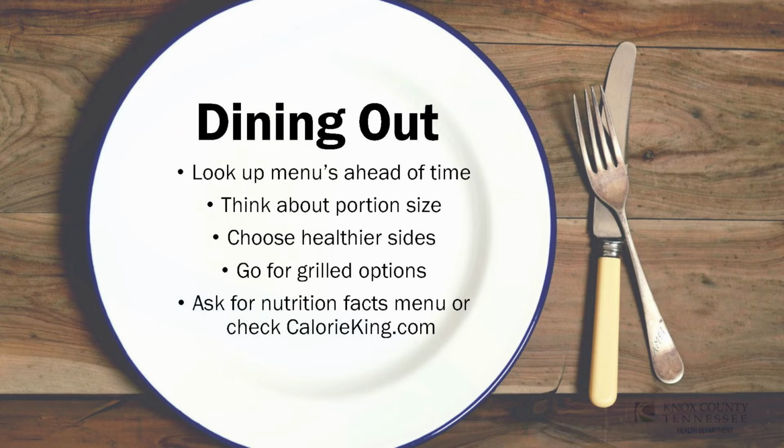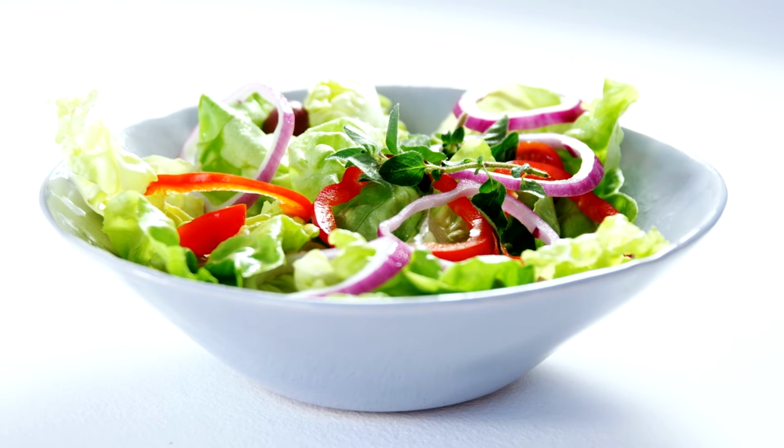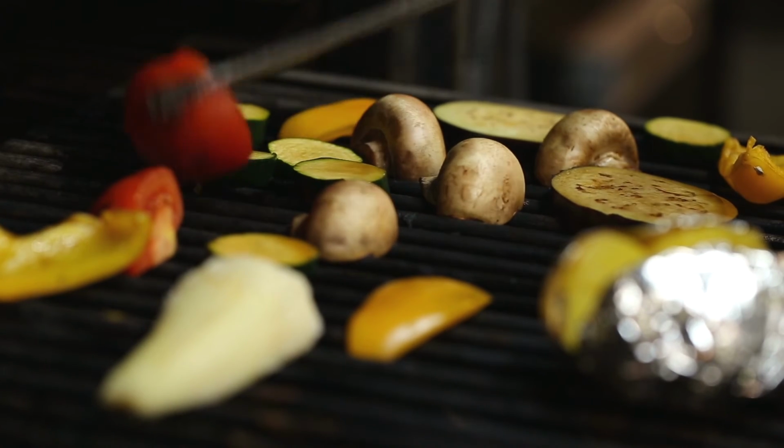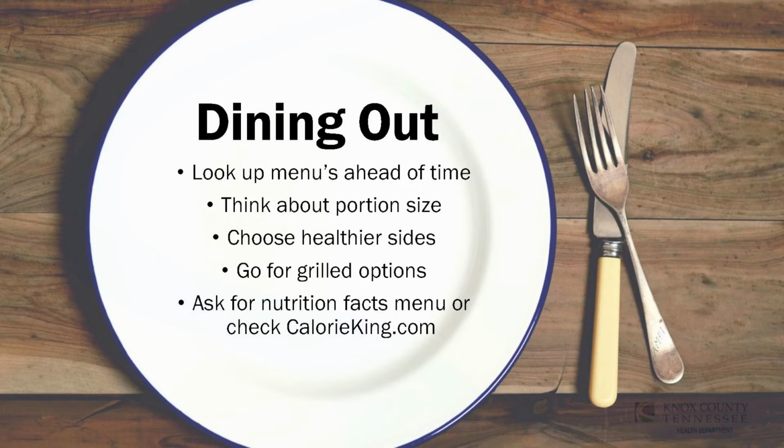Choose healthier sides. Look for side items that are not fried, and especially look for non-starchy vegetables. When possible, opt for a grilled option instead of fried. And you can always ask for nutrition facts menus when you're at a restaurant. Most establishments do have nutrition information available, and all you have to do is ask. Like I said, don't be afraid to ask questions when you're eating out. It can be a good idea to be an advocate for yourself in this way.